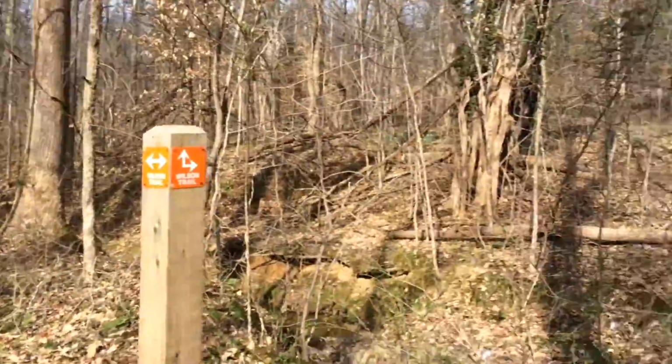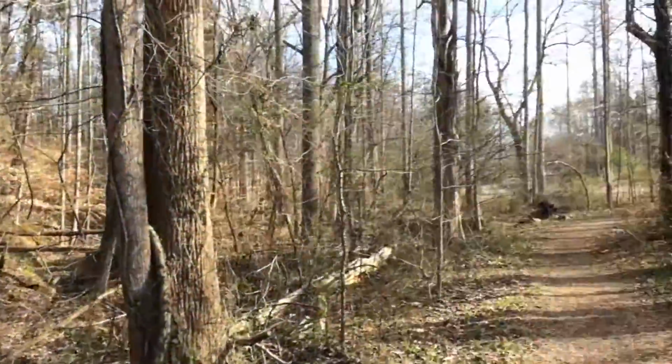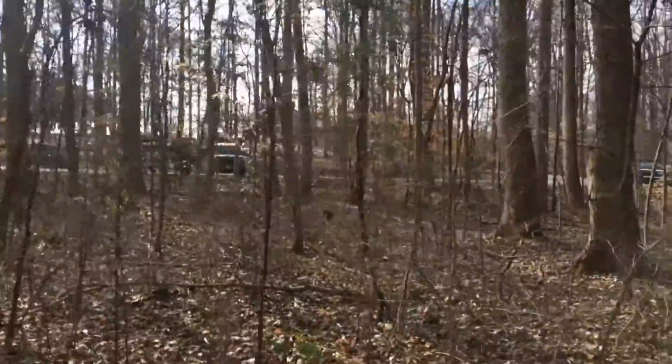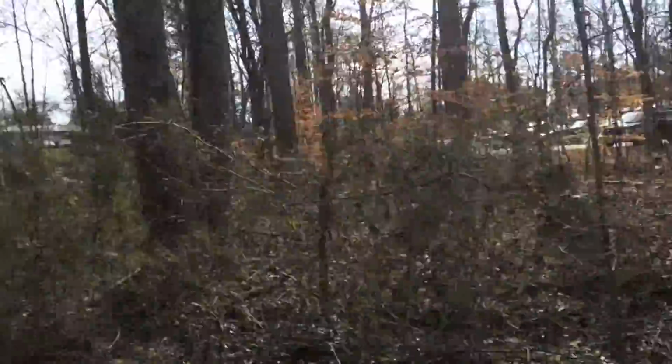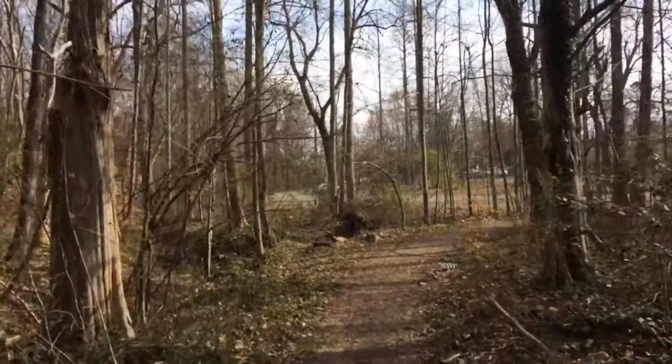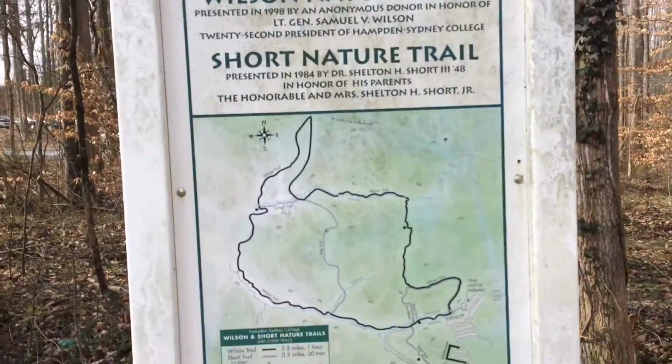Alright, we're back at the parking lots. It's 4.15. The bike trail cut off about a mile. So let's run up this way. We'll go check out the track. Here's a better sign.